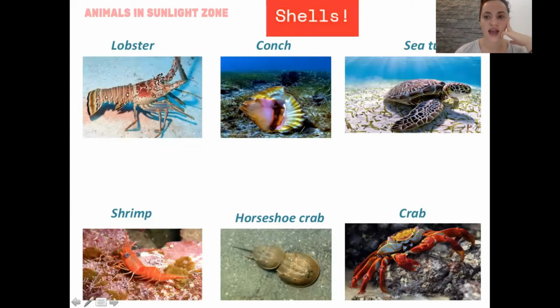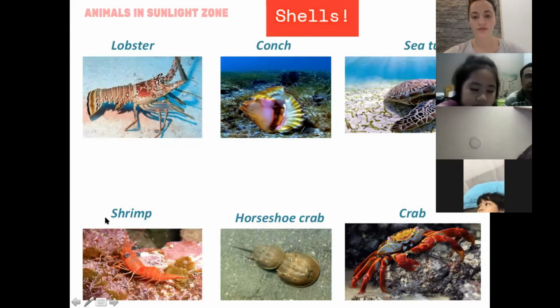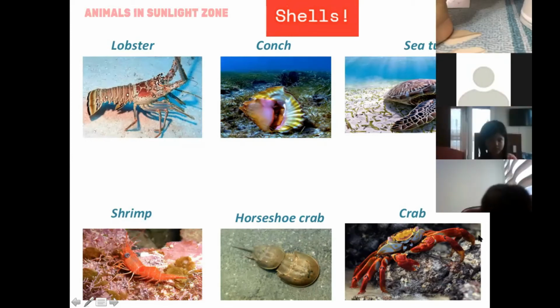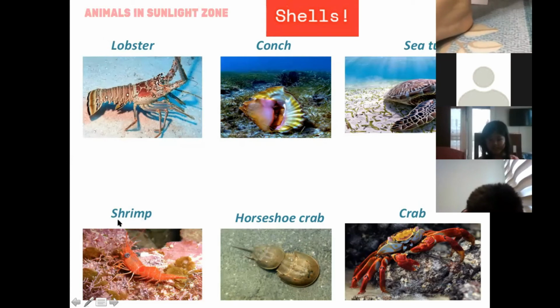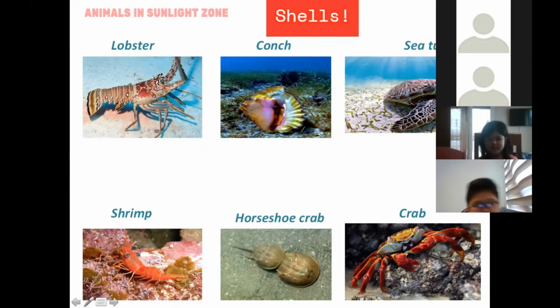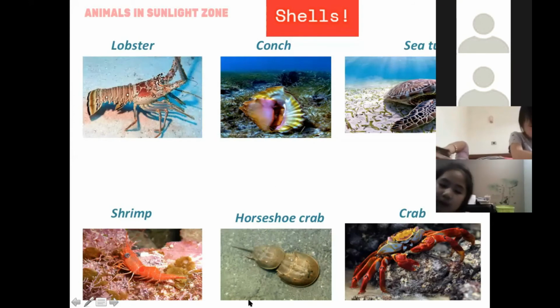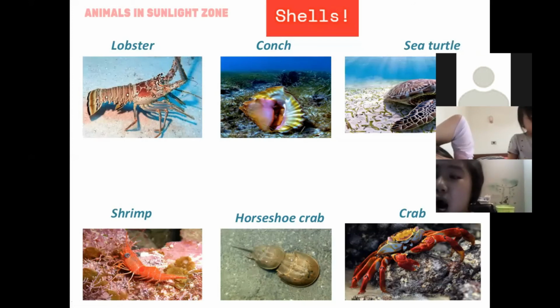Okay, the next group of animals we're going to look at are the shells. Animals with shells. All right, everyone pay attention. Say lobster. Good job. Now everybody say conch. Conch. Mickey, how about shrimp? Kiwi, can you say shrimp? Nice job. This one's a horseshoe crab. Minha and Ocean, say horseshoe crab. Horseshoe crab. Both of you, very nicely done.